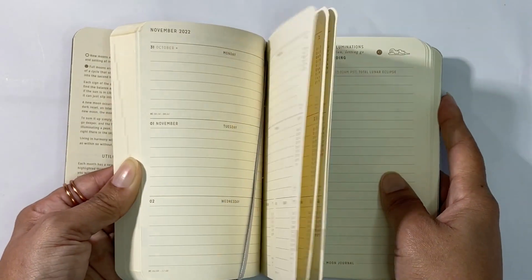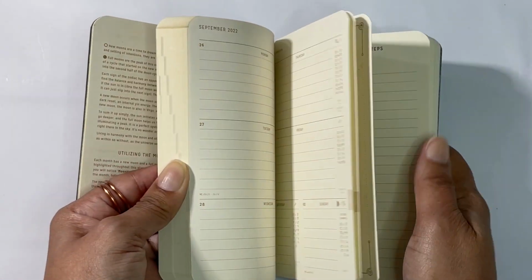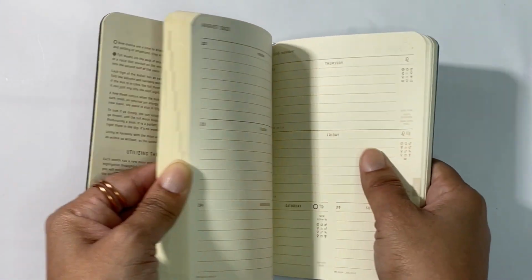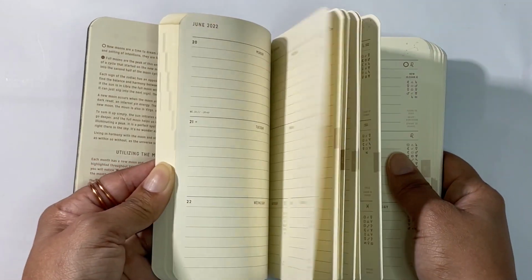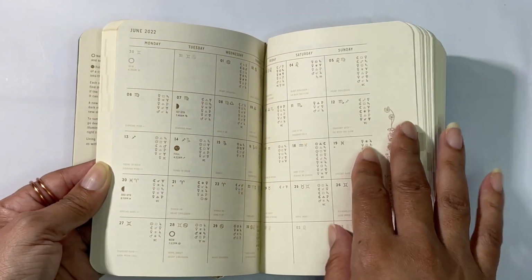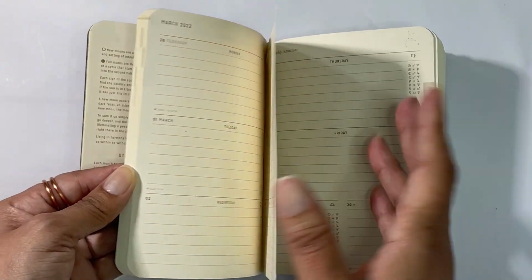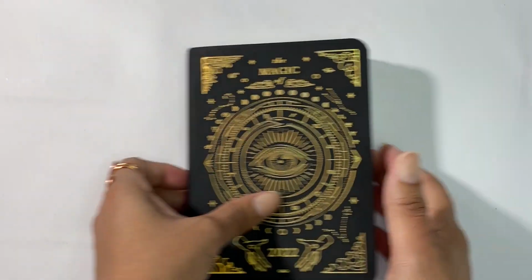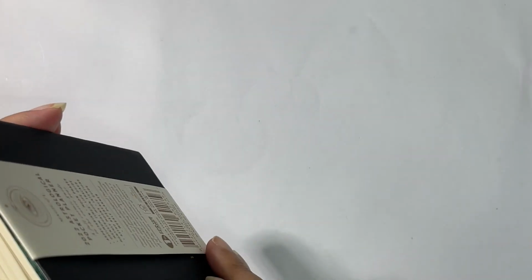Beautiful. I mean, it's really just a gorgeous calendar. So if you're interested in keeping up with the moon phases and things of that nature, astrology, what planet is retrograde, all of that kind of stuff, pick you up one of these. Like I said, it's magicofi.com. I get the pocket size, but they do have bigger sizes for people who like bigger notebooks. So that is my next calendar here. I'll be able to keep up with the phases of the moon with it.